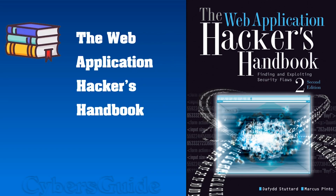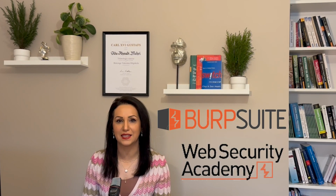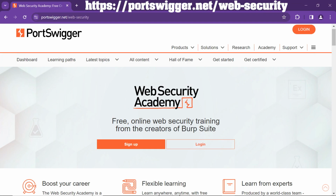Our first recommendation is the Web Application Hacker's Handbook by Dafydd Stuttard and Marcus Pinto. The first author is a creator of Burp Suite and Web Security Academy. The second edition of the book was published in 2011 and provides a comprehensive guide on web application security. It covers various techniques and vulnerabilities, allowing you to understand how hackers exploit web applications. This book should be used as a fundamental resource. You should update your web application security knowledge via free online training provided by the first author and founder of PortSwigger.